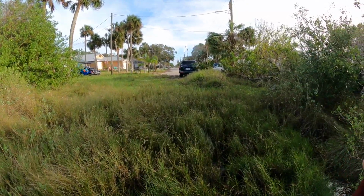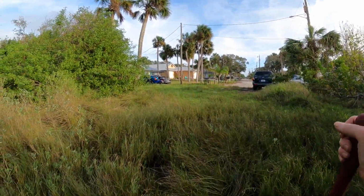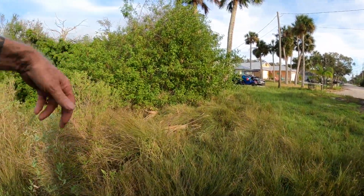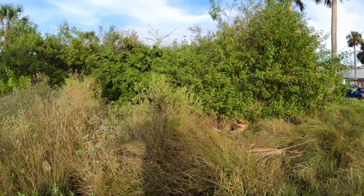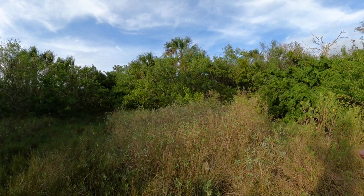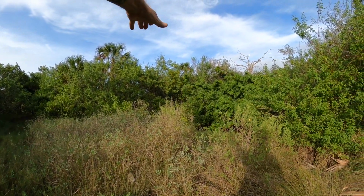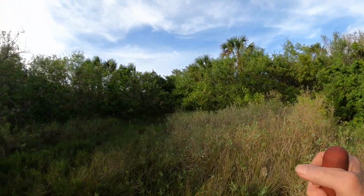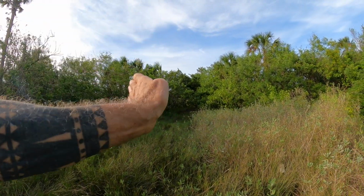Probably didn't get to see nothing, and it kind of looks like all this just sets off into all swamplands. But according to the map, the runway should have been located there, and then one going to the northwest like that.